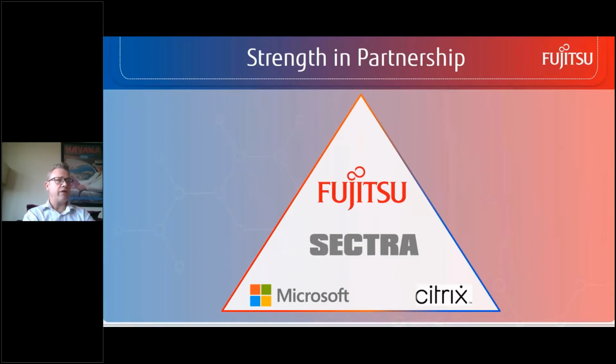Fujitsu has a first-class relationship with Citrix. It's my belief that if I'm going to come up with a solution for radiologists, I need this solution to be as robust as possible, which means I want tried and tested technology at every single point of the solution delivery. And I'm ex-Microsoft, so of course I'm going to be leveraging my relationship with Microsoft.